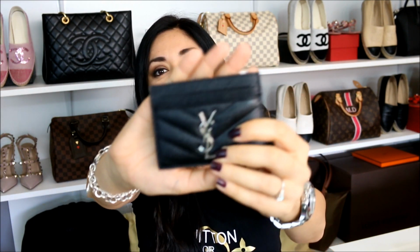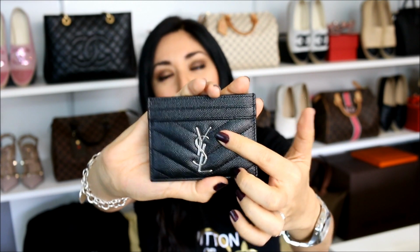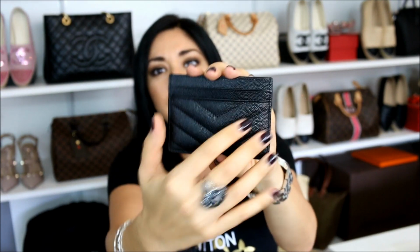So I'm a big fan of this one, and oftentimes I'll end up using this when we travel because it's not too loud in my opinion. I can end up just putting it this way and you really don't see any logos, but again, I feel that the quality of this leather just speaks volumes.